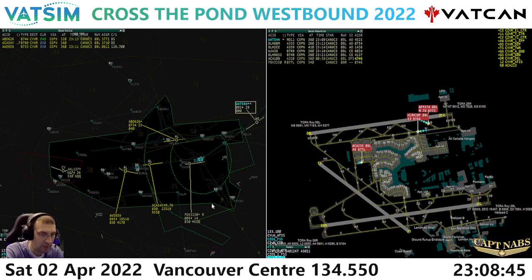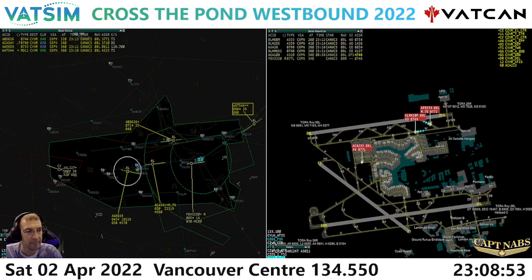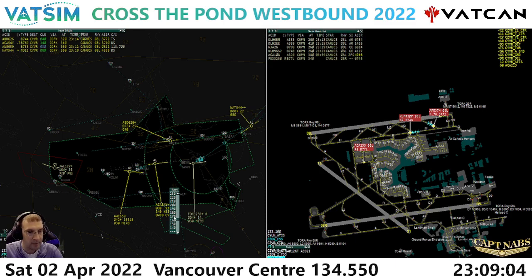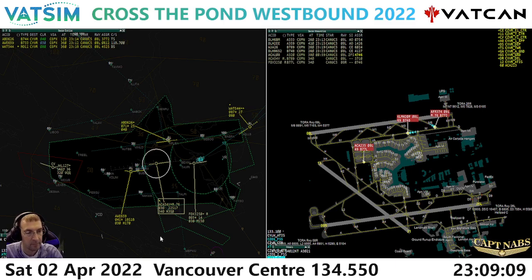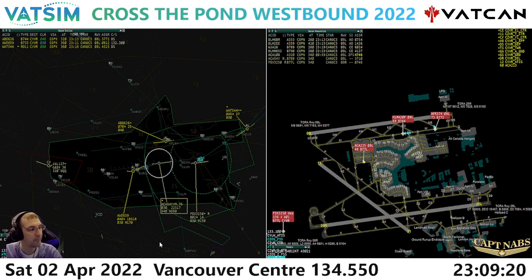Cactus 659, if you don't have the localizer intercepted, continue the left 050 to intercept. Left 050 for the localizer, Cactus 659. Air Canada 5-4 Yankee, cross Bexham at 170 knots. Contact the tower there on 118.7. Good day. Cross Bexham at what knots, you said? Air Canada 5-4 Yankee, cross Bexham 170 knots, tower there 118.7. Cross Bexham at 170 and over to tower, Air Canada 5-4 Yankee.